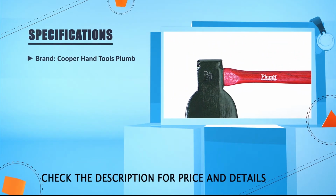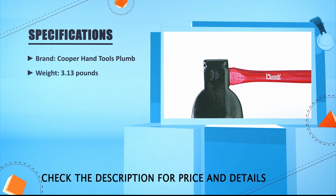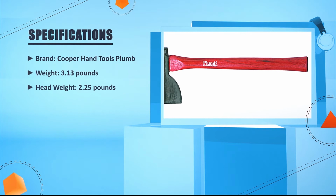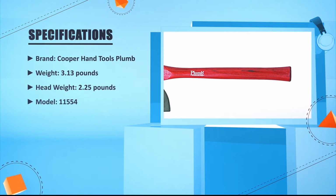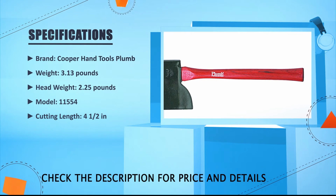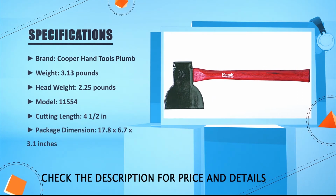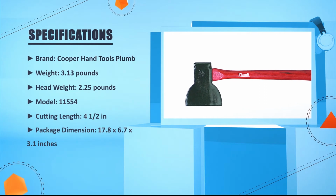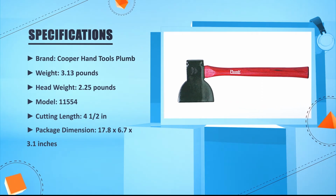Brand, Cooper Hand Tools Plum. Weight, 3.13 pounds. Head weight, 2.25 pounds. Model, 11554. Cutting length, 4 1/2 inches. Package dimension, 17.8 into 6.7 into 3.1 inches.